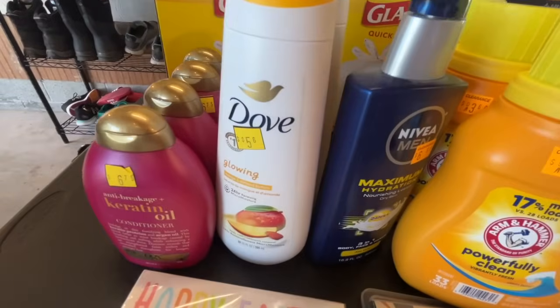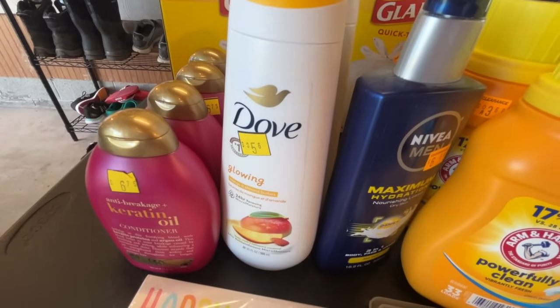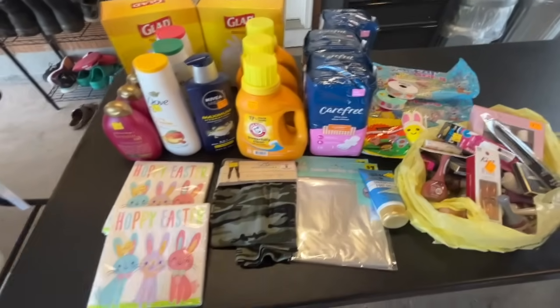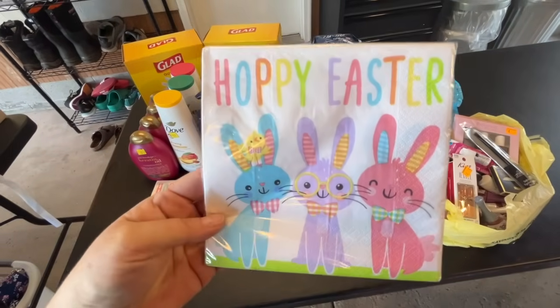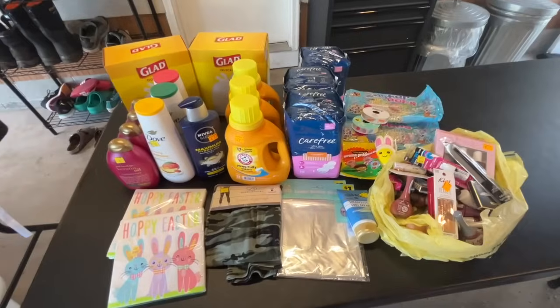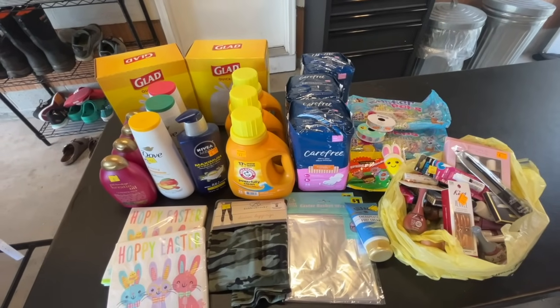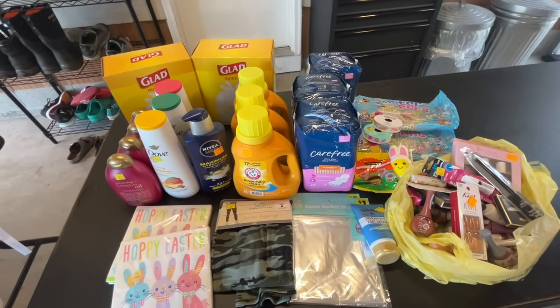And then at the 70% off store, the Dove, the OGX, and the Nivea were also freebies, and everything else was really cheap, like this for 5 cents. That looks like 3 adorable cats. I love it. So we're going to go through all of this, all the UPCs, and I'm going to talk about my haul, and I hope you guys are out there today and absolutely winning.